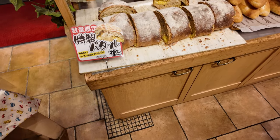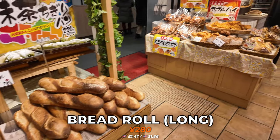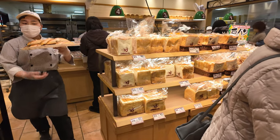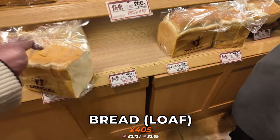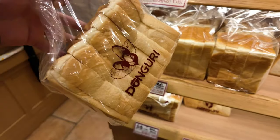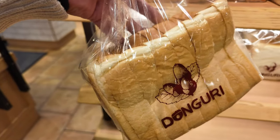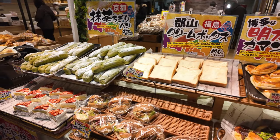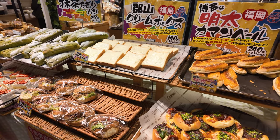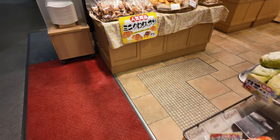This is quite nice. Yeah, this is where we get our bread from. So this is the good stuff, freshly baked on site. And look how tempting this stuff is out here. That looks really good, doesn't it? Yeah, it does. Look at that. These croissants are to die for.